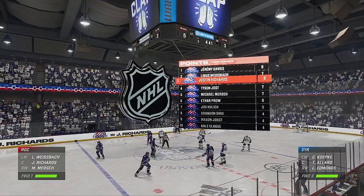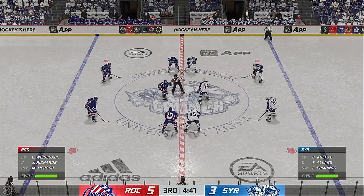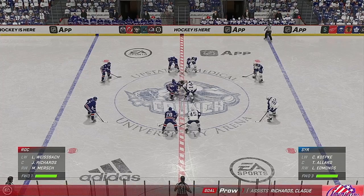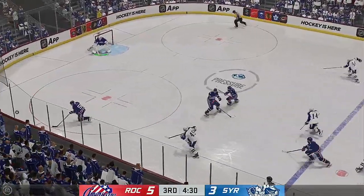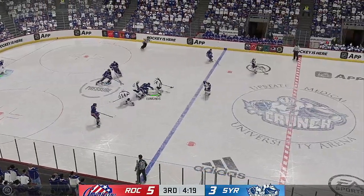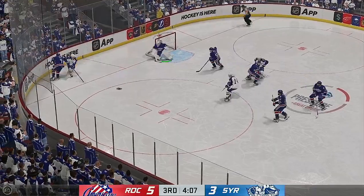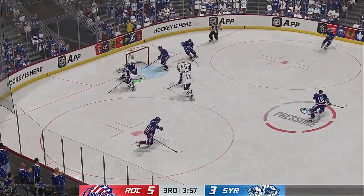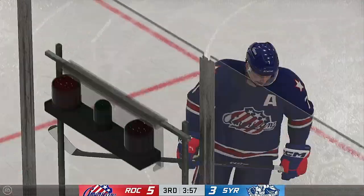Both centers ready to take the draw here coming up. Rochester's come up with possession after that neutral zone draw. Picked up along the wall by Clay. Syracuse gains control of the puck. Oh, what a block! Stop by Tarkowski! There's another stop! What a sequence. I mean, he has been outstanding, making consecutive saves. I mean, his defense, they got to start playing.